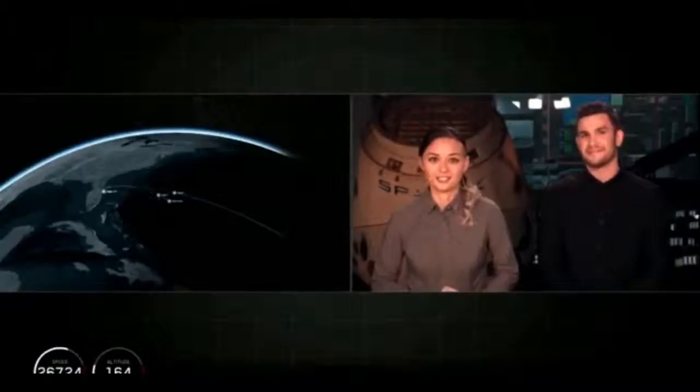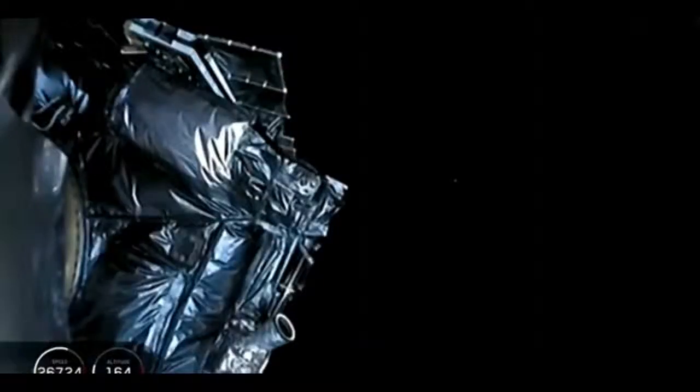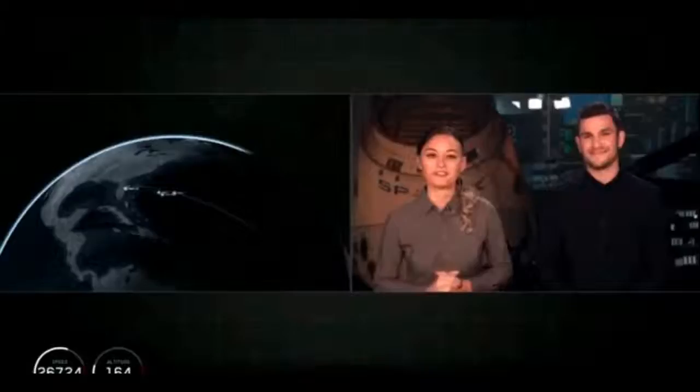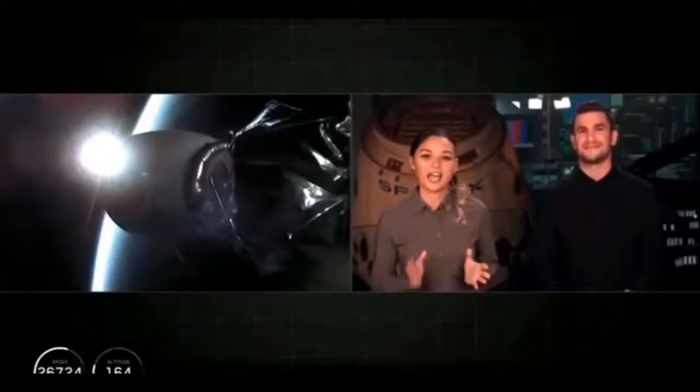So again, as we mentioned earlier, this is going to be a challenging landing. Stage 1, landing burn is starting, landing on our drone ship, Of Course I Still Love You. And center core landing legs deployed. Looks like we lost the live view. First time on our drone ship, Of Course I Still Love You. For the first time we've landed all 3 boosters for Falcon Heavy.